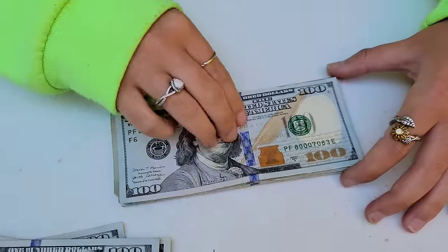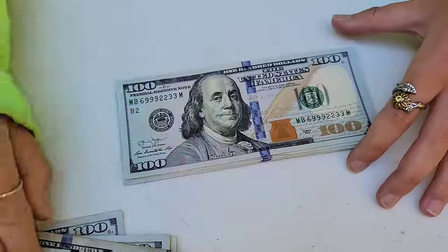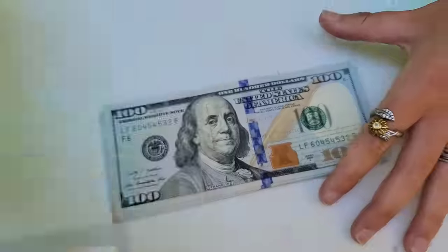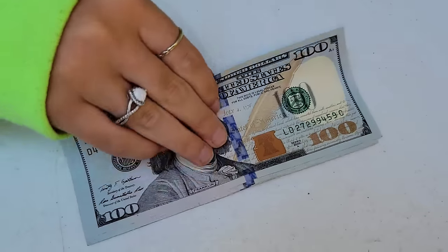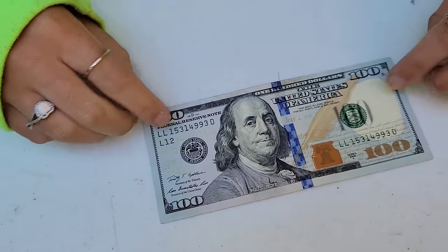Wow. I really thought you might actually have a star note in there. Some of these are looking beat up. Well, that's when you know they go for shredding. The pile's getting thin. Uh-oh. Oh! This is the last one. Oh no! That hurt, didn't it? It did. George is killing us.